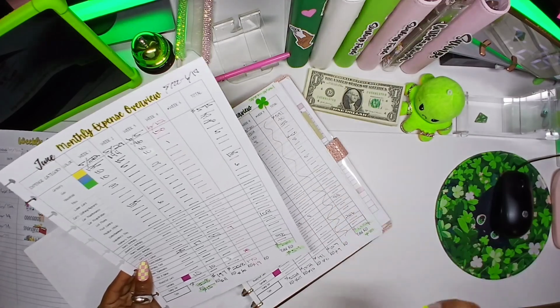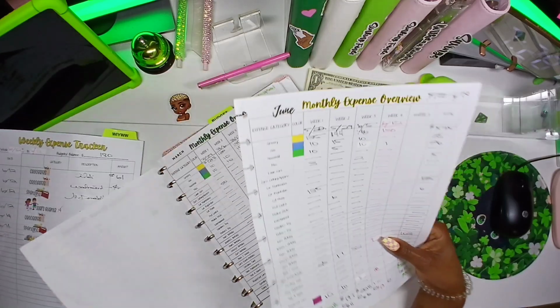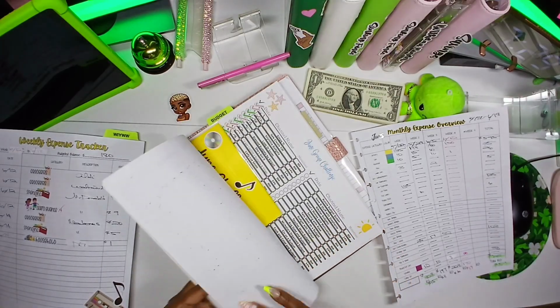We only spent $923, and this is the most rollover I have had in a month this whole year. So I think that's dope. All right, so I'm going to put this back. We are going to go ahead and take a look at my savings challenge.